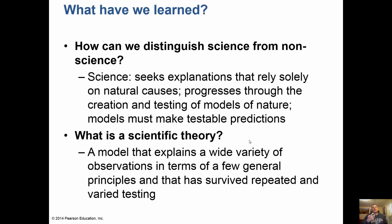So how can we distinguish science from non-science? Science seeks to explain things that rely solely on natural causes, progresses through the creation and testing of models of nature, and the models must make testable predictions. A theory is a model that explains a wide variety of observations in terms of a few general principles that have survived repeated testing in a variety of ways.